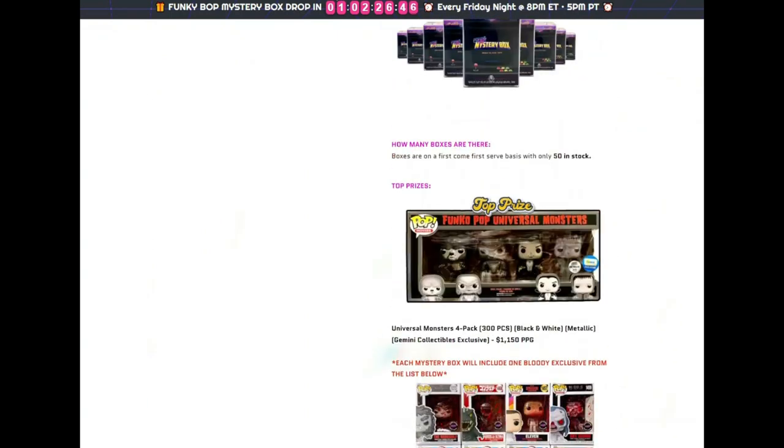All right, so we're gonna pop back over. All right, so let's go ahead and let's cut into this box. Something hanging out right here. Oh, it is my Funky Pop mystery box sticker. So they are all here. They are all blocked with their Funky Pop mystery packaging. So we're just gonna grab one and start from there.